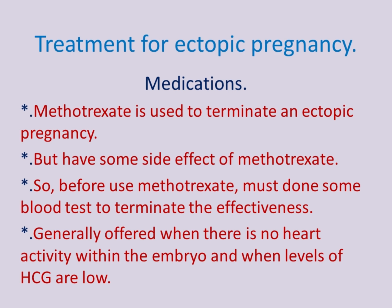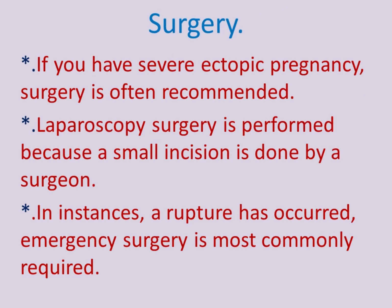Firstly, medications. Methotrexate is used to terminate an ectopic pregnancy, but it has some side effects. So, before using methotrexate, some blood tests must be done to determine its effectiveness. It is generally offered when there is no heart activity within the embryo, and when levels of HCG are low. The other treatment is surgery. If you have a severe ectopic pregnancy, surgery is often recommended. Laparoscopy surgery is performed with a small incision made by a surgeon. In some instances, a rupture has occurred.